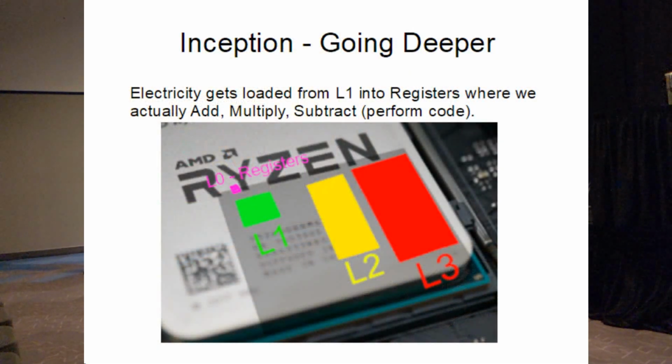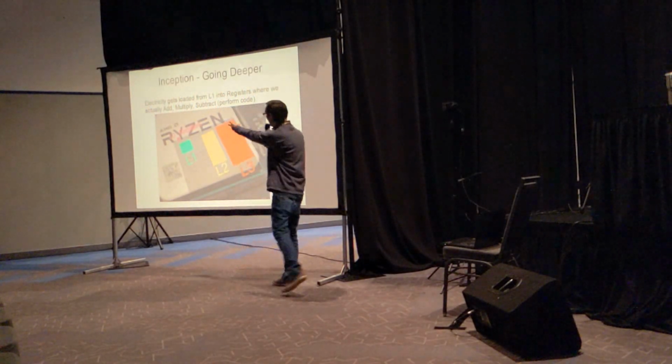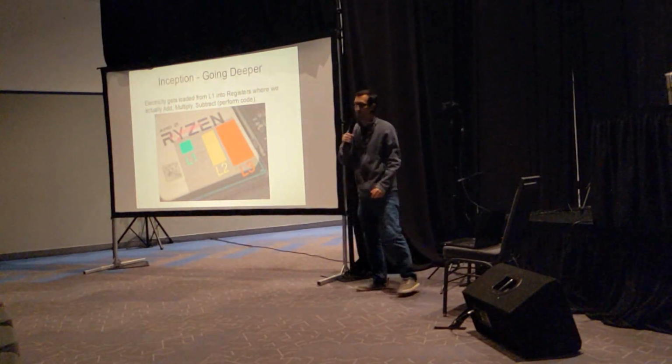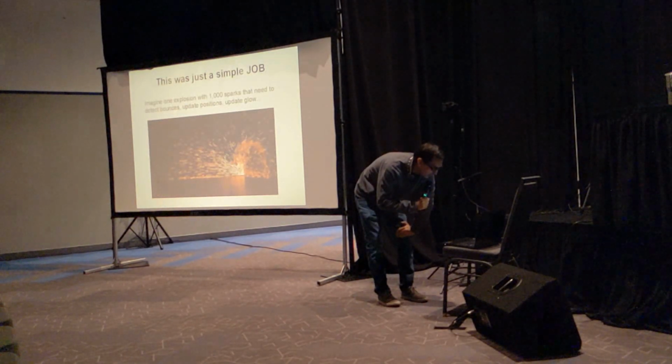Again, we go even further. Computers, CPUs have registers, right? So I talked about L1, L2, and L3 cache. We actually have just a couple of registers where we can actually do stuff and perform math: add, subtract, multiply. So this is just a visual representation of how small we're talking about in the CPU. And that was just a simple job to print names.